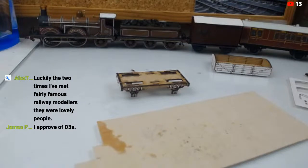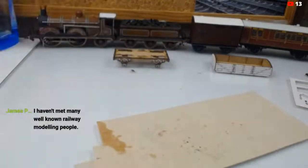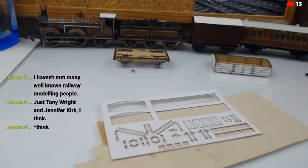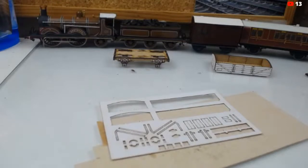Luckily, the two times I've met fairly famous railway modelers, they were lovely people. Gordon and Maggie Gravett are lovely. Met them. Detail work on the body time. Proof D3. They haven't met many well-known railway modelling people, just Tony Wright and Jennifer Kirk, I think. I mean, that's two more than a lot of people have. And they're particularly good names at that. Especially Jenny.